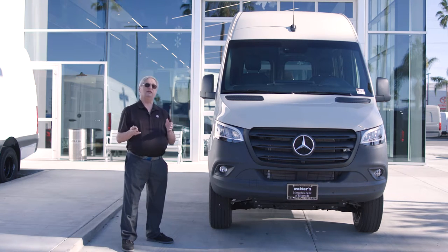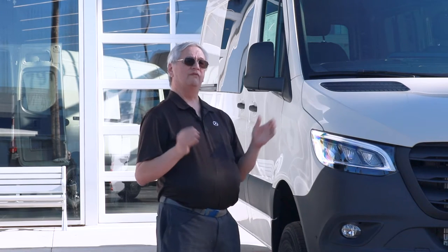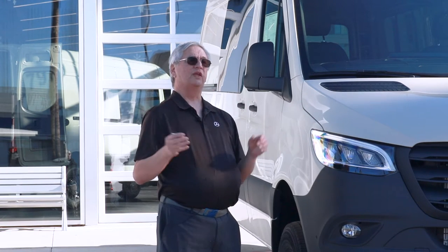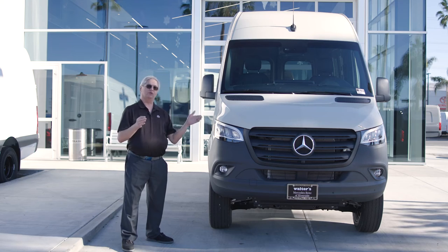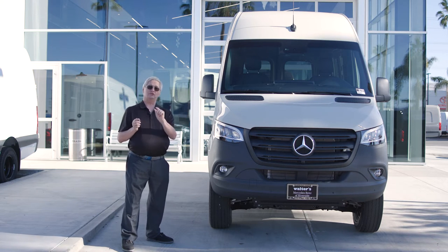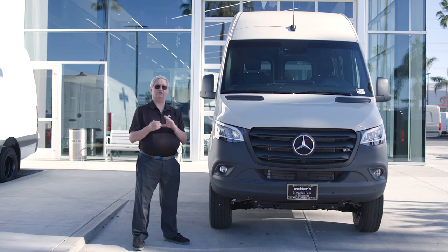On the outside, you have the 144 wheelbase, which is considered our short van. The middle length is 170-inch wheelbase. On that model, you have a longer cargo floor. And then there's the extended body cargo van, which is the longest of all. So with the short van, the cargo floor from behind the front seats to the rear doors, you're talking 11 feet 6 inches, which is great for just about all contractor jobs.